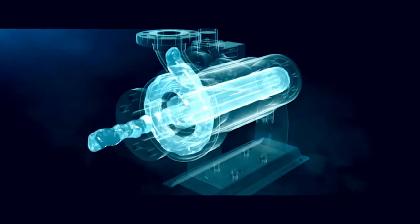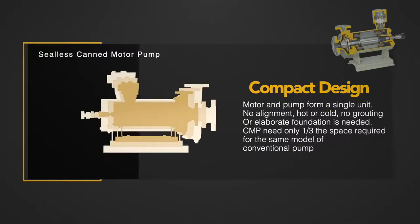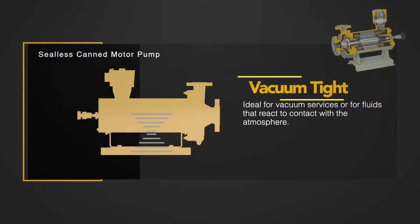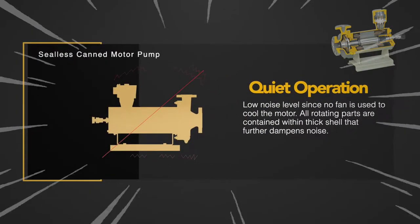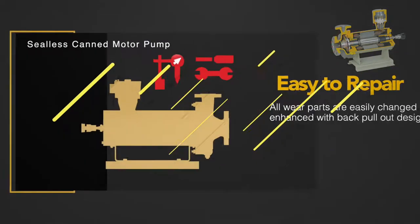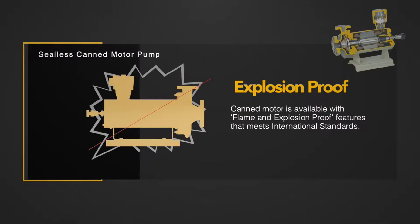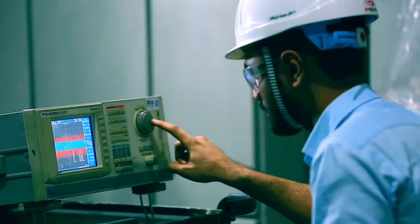The seamless pumps come with a variety of benefits. They are compact in design, cause zero emission as there is no mechanical seal. They are vacuum tight, make low noise, no external lubrication, easy to maintain and repair on the field, explosion proof by virtue of the design. Every pump is 100% performance tested.